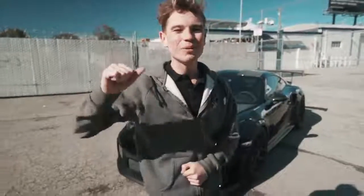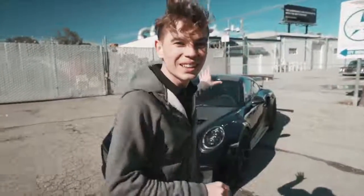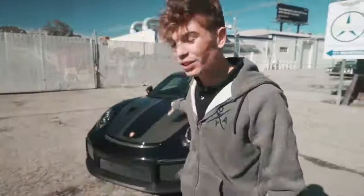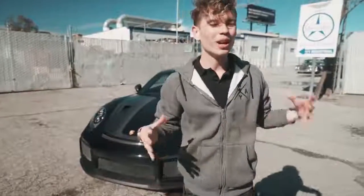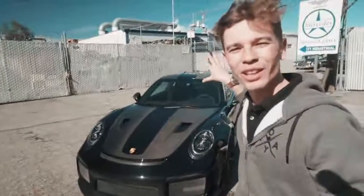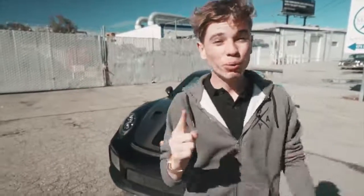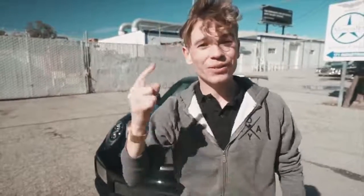Guys, today I am going to be realizing a dream of mine, which is going to be driving a GT2 RS. Not just any GT2 RS, this one has been tuned. So the GT2 RS is effectively the most hardcore track version of the 911 platform possible. This is based on the 991.2 and stock has 700 horsepower, twin turbo and rear wheel drive. This one has been tuned to 850 horsepower, has the Weissach package which saves 40 kilograms and Vossen wheels.